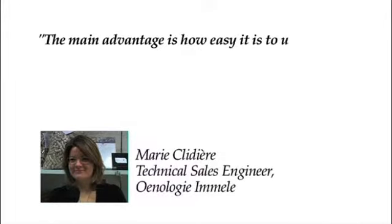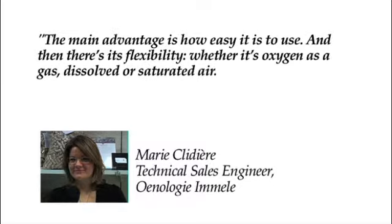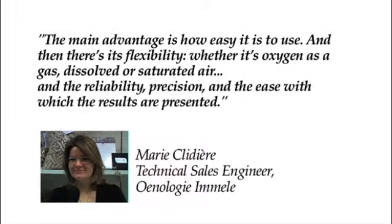The main advantage is how easy it is to use, and then there is its flexibility, whether it's oxygen as a gas, dissolved or saturated air. And there is its reliability, precision, and the ease with which the results are presented.